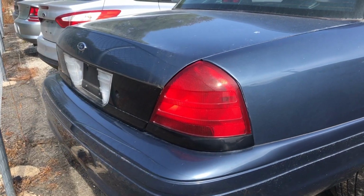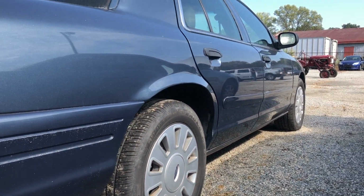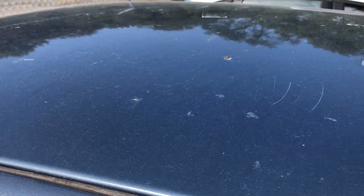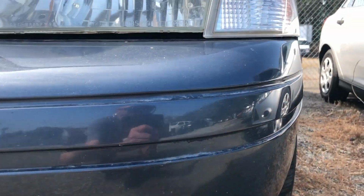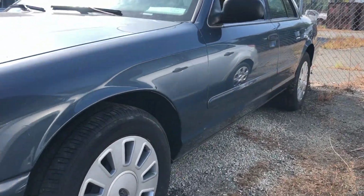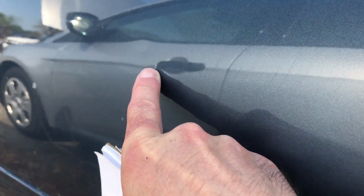The paint looks really good on this. Love the color, North Sea blue. I got, what is it, two plugs on the roof. Looking at the bumper, it looks clean. Headlights look good. Tires look good. I'm only seeing some minor dings on the door.